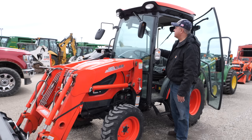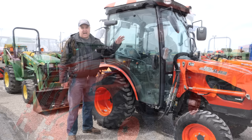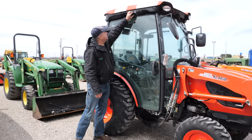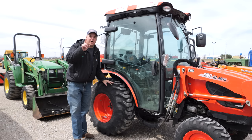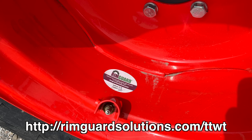Oh, the mirror's broken off. This is ridiculous. It would take a lot to bring this one back to nice condition. I think there's significant evidence the tractor's been rolled. Whatever's gone on here is not in good shape at all. Here's one more anecdotal piece of evidence. Look right down here, rim guard sticker. Remember, 275 hours, and all of them were rough hours, but yet the rim guard sticker is still on.